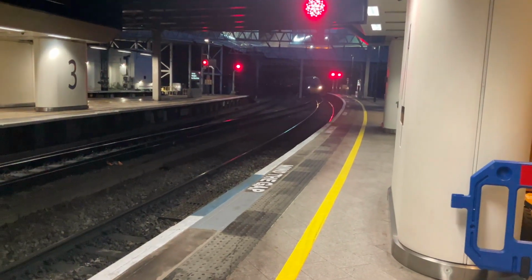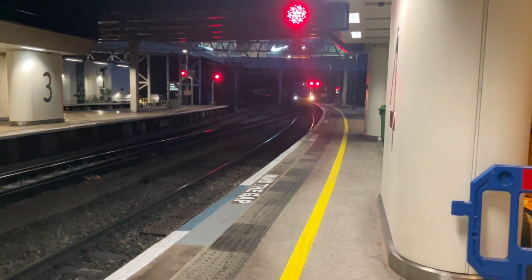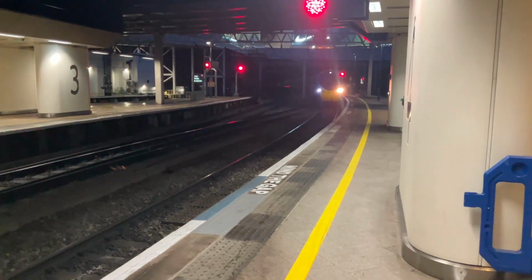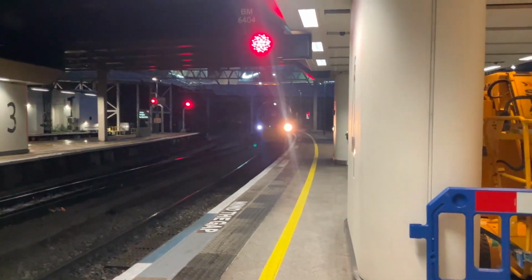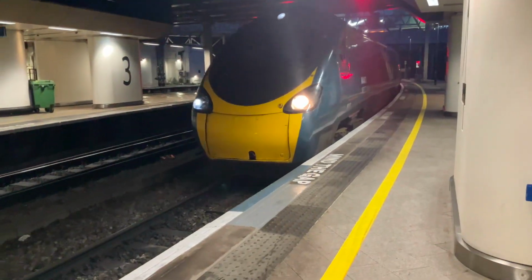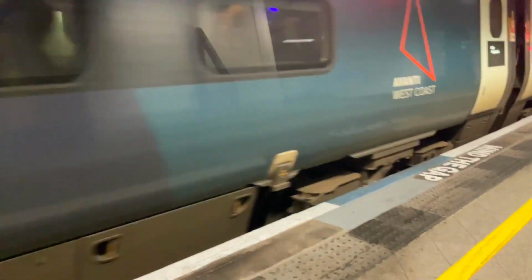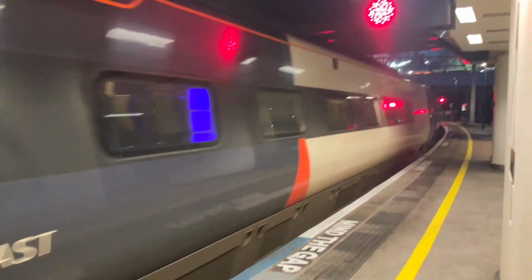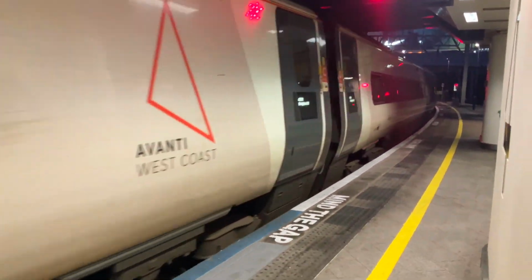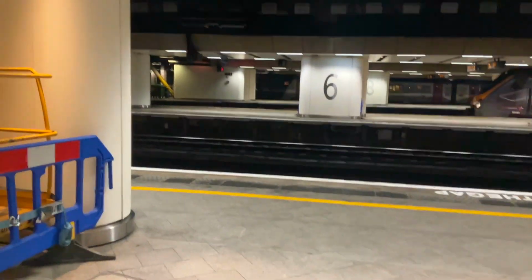Approaching now is Avanti West Coast 390118. I believe this is 118, or 390122. After a little bit of awkwardness sorting out my tickets, as I lost my card copy earlier for my standard premium ticket back to London Euston, I've just had to go on Avanti's app and buy a new ticket for this journey. This is 390118. Let's hope this standard premium journey lives up to expectations, as I've had to buy twice for the same trip. I'm sure it will. On that note, departing out there is a CrossCountry Voyager.